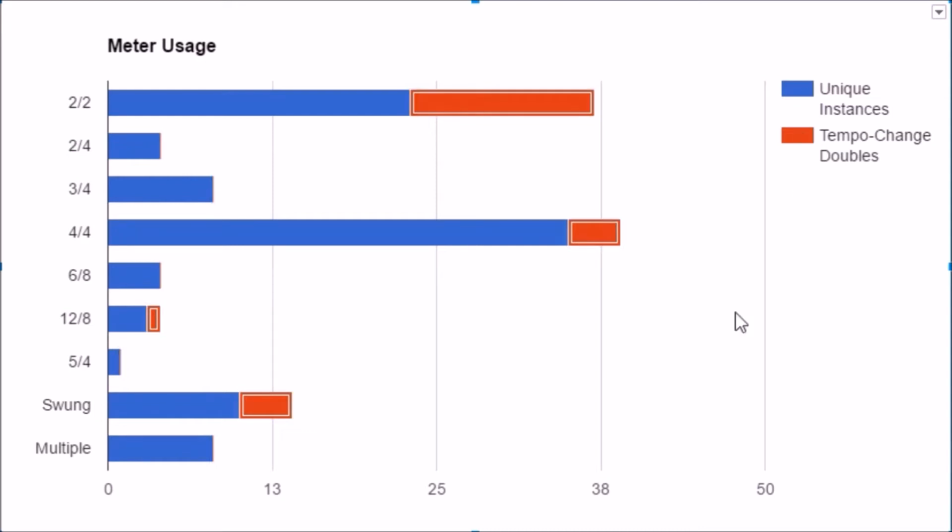Okay, so 4/4 time, or common time wins. No surprises there. I mean, that's why it's called common time in the first place, right? Cut time, or 2/2 time, comes in second, and then 3/4 time is a distant third. Then we have 2/4, 6/8, and 12/8 time in a virtual tie. Not for last place, though, because we got 5/4 time making an appearance as well.